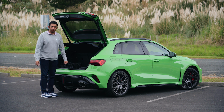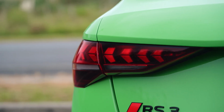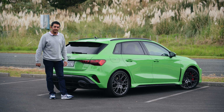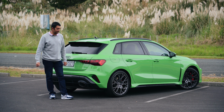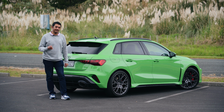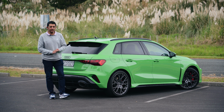Closing the boot lid, you have these new LED directional tail lights, and they do have directional indicators as well. That is an optional extra along with the directional LEDs at the front. But again, something that looks cool, and they do give you a little bit of a show when you approach and depart from the car as well.